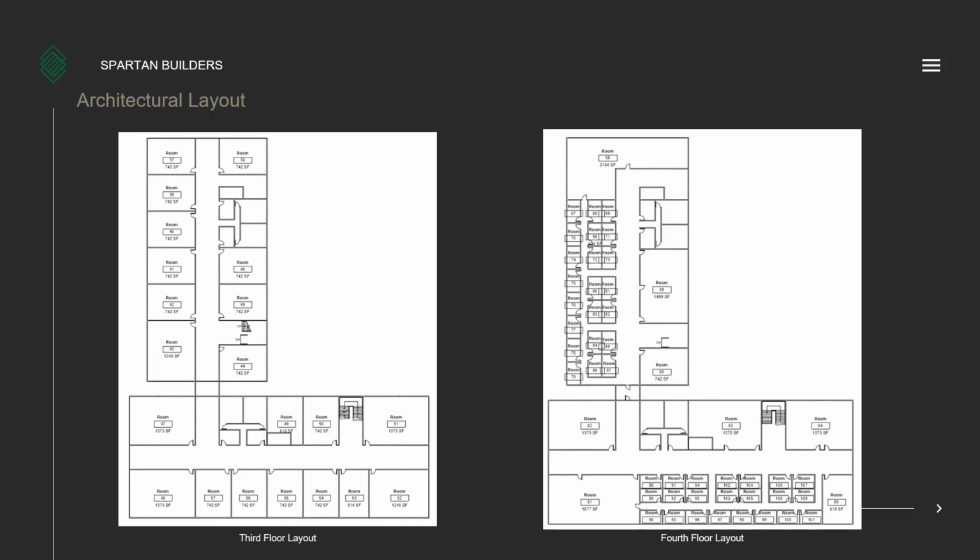The architectural design of the third floor is similar to the second floor in that it is designed to be primarily made up of mostly large and medium-sized classrooms. And the fourth floor is required to be where faculty offices are located, as well as additional departmental office space and additional lab space.